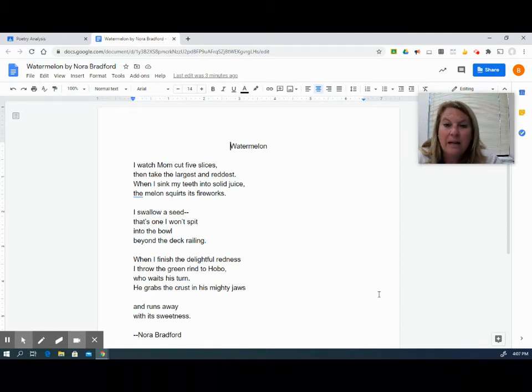So we're looking at sensory language, but we're looking at what that sensory language allows us to do, which is to imagine things or to see what she's describing. And when we're able to see what the poet is describing, then our imagination starts supplying details that aren't on the page, which is what William Carlos Williams did.